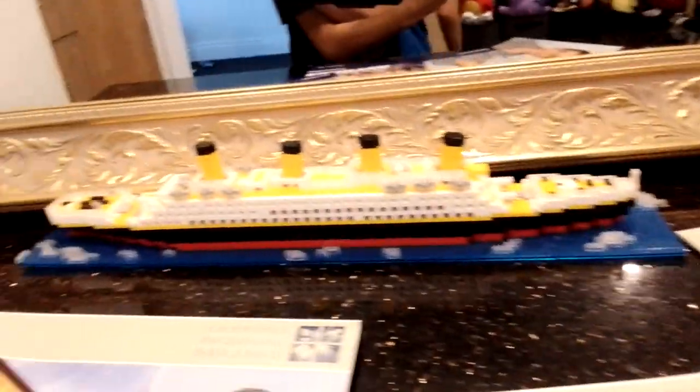And then we go up the stairs. And then when we enter the door, we'll be waiting for this. The bedroom. And we have this art of the Titanic.